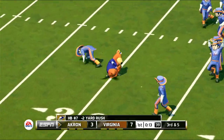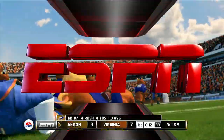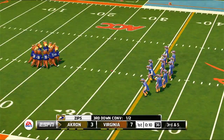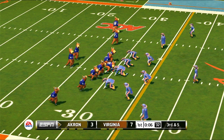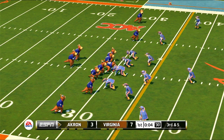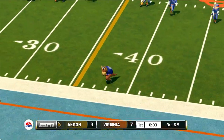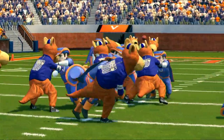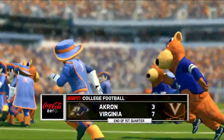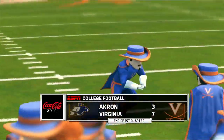Tackled for a loss. Third and five coming up. Ball on their own 30. It's caught. First down, and he's out of bounds. After one quarter of play, and we've got a low-scoring defensive battle on our hands. 7-3, Virginia.